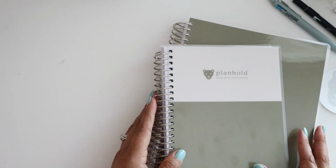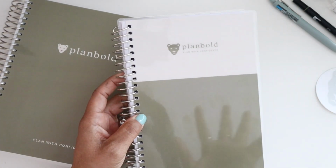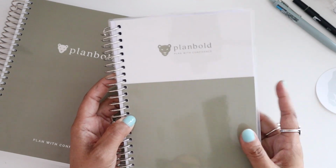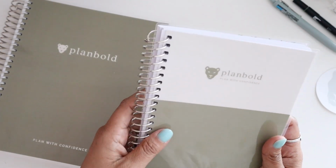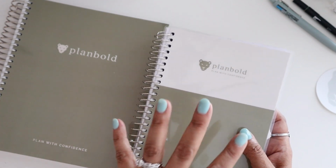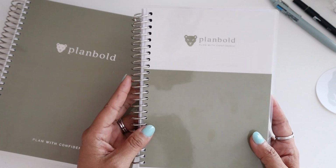And first, let's take a look at their spiral notebook. Other than the fact that it's obviously one of my favorite colors already, I'm obsessed with this thing. So a little bit about this. This is in the A5 size.